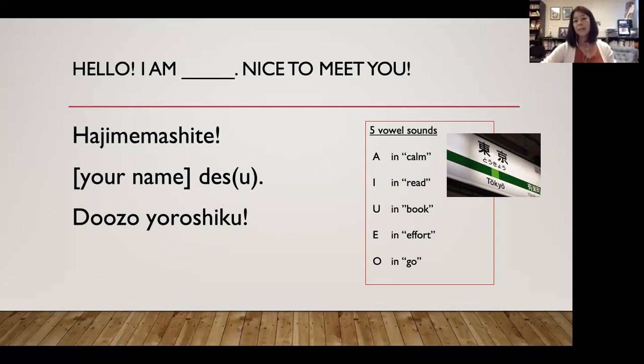And so the basic rule is the Japanese language has five vowel sounds. And so we use A, I, U, E, O to represent those vowel sounds. So first, if you see A, you have to pronounce A like in calm, open A. If you see I, it's E. If you see U, it's U. E becomes E and O becomes O. So that's the five vowel sounds. It's just a system, it's a rule.